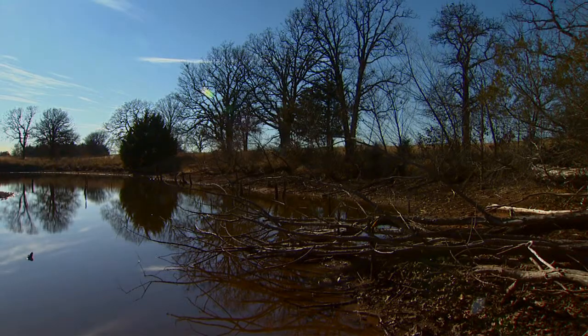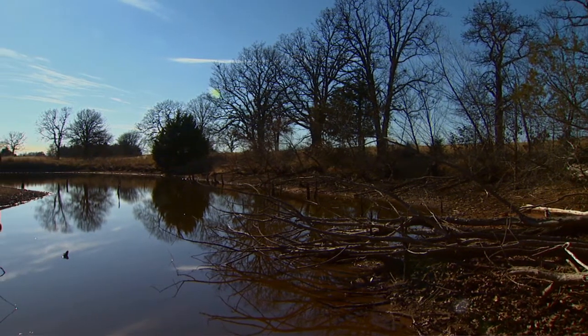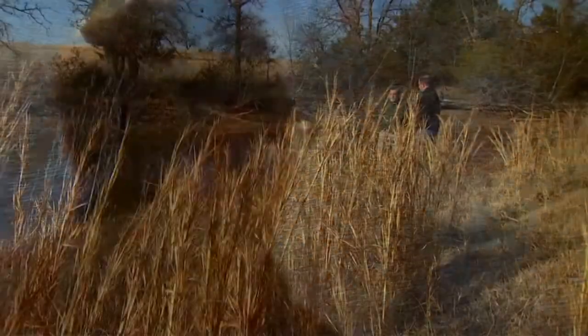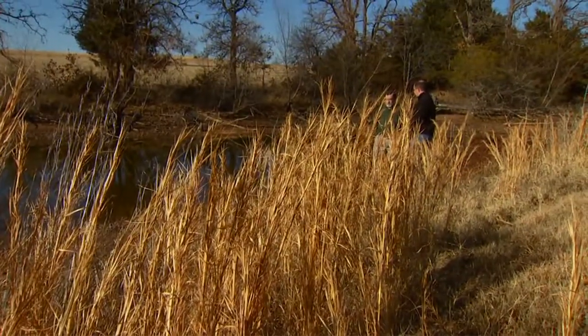So that's one thing to worry about. I'd also worry about water quality a little bit. There may be more of a chance of low oxygen fish kills, so be aware of the signs of that. So Marley, what would be some of the signs of a fish kill?